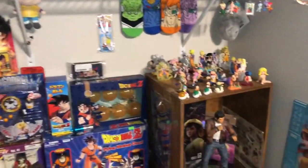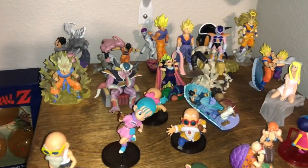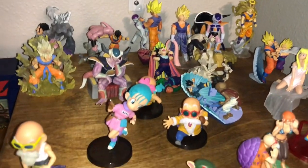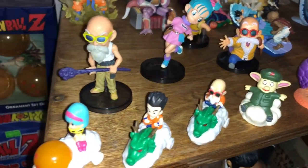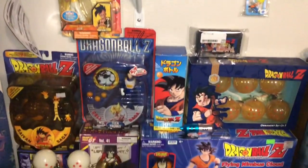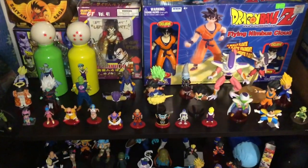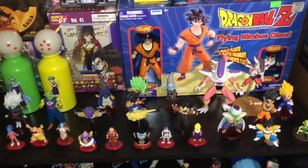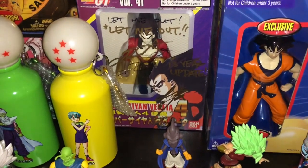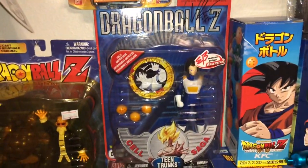Over here I have all my Dragon Ball stuff, and Dragon Ball is like my second most, I guess, collected franchise after Sonic. I'm not really that big into the bigger figures, just the little miniature ones. I get them at cons, I've got a bunch in Japan, stuff like that. This one was signed by Chris Sabat, 13 years apart. Was signed by him twice, 13 years apart. And this one, same thing, but with Eric Vale, the Trunks voice actor.